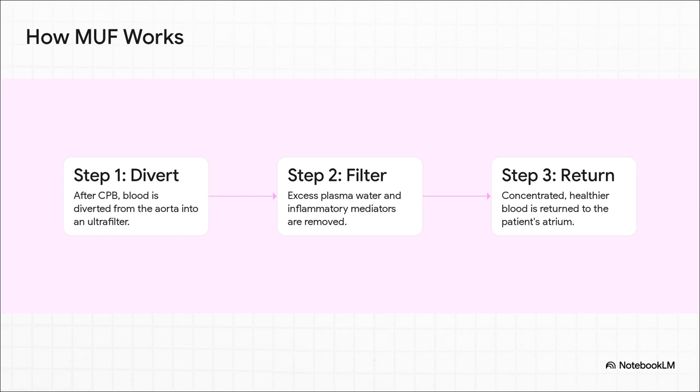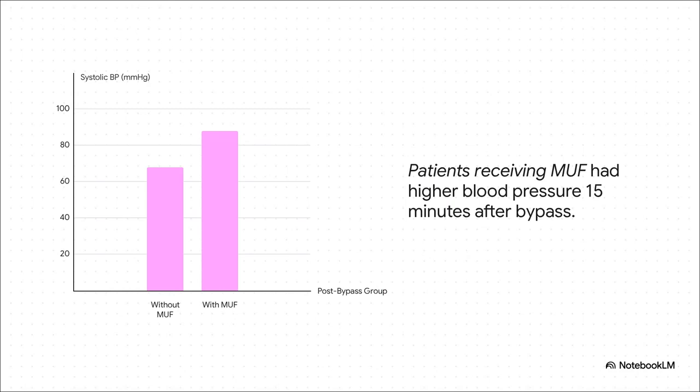Once the patient is off the main bypass machine, their blood gets sent through this special hemofilter. It pulls out all the excess water and those inflammatory chemicals. What you're left with is concentrated, healthier blood that gets returned right back to the patient. And does it work? Oh yeah. The results are immediate and they are dramatic.